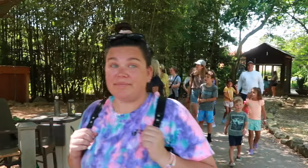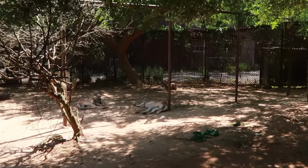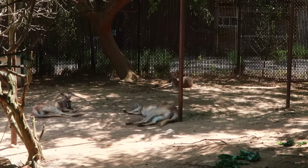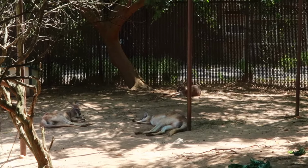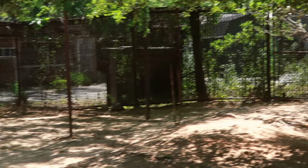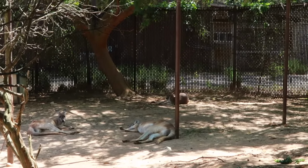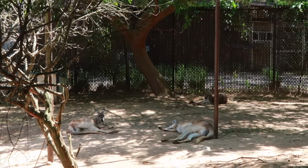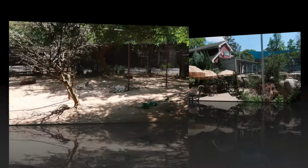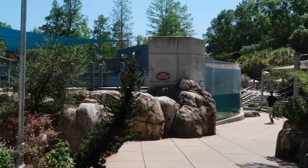So we are inside this beautiful exhibit that you can walk through with the kangaroos and the wallabies. Here, getting some shade because it is warm today. Here's some of the kangaroos. There's a little wallaby over there. Yeah, I see a wallaby. He's right over here by the fence. Hi, kangaroos. They are so cute. And up close, they look kind of terrifying. Yeah, they can punch you out. They got claws.